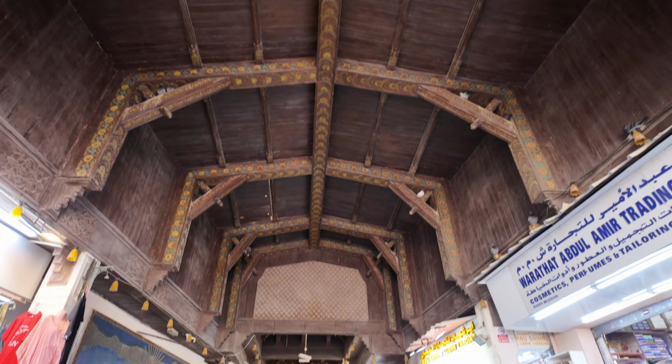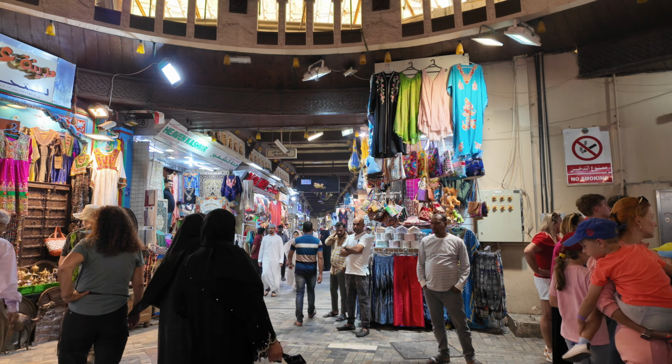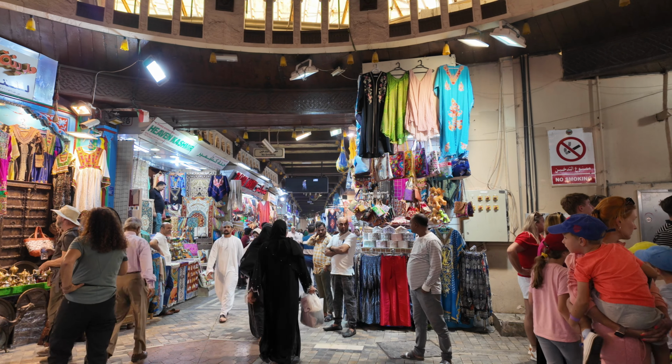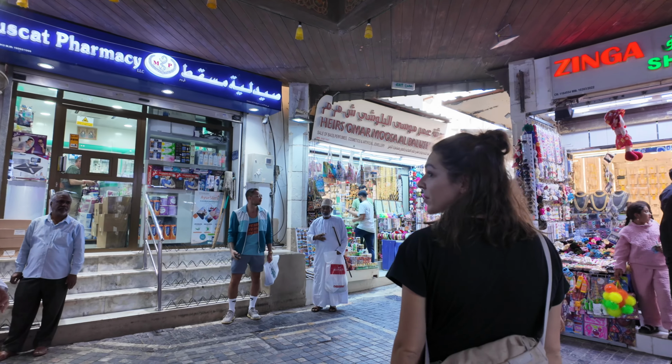Muttrah Souq, locally called Al Dalam Souq, is located right off of Muttrah's Corniche. Al-Dalam means darkness and aptly describes the covered market. Before electric lights, shoppers would have to carry lamps with them to see.